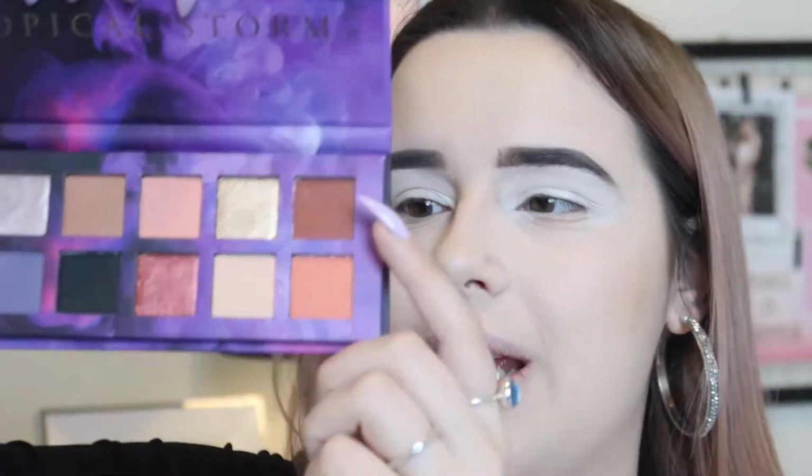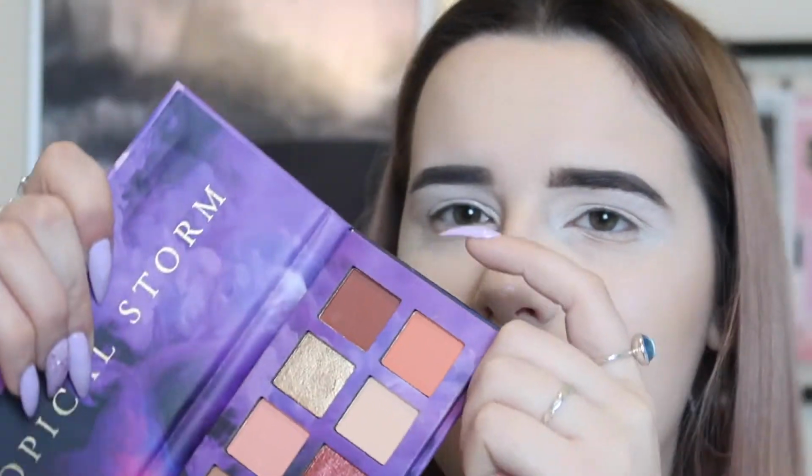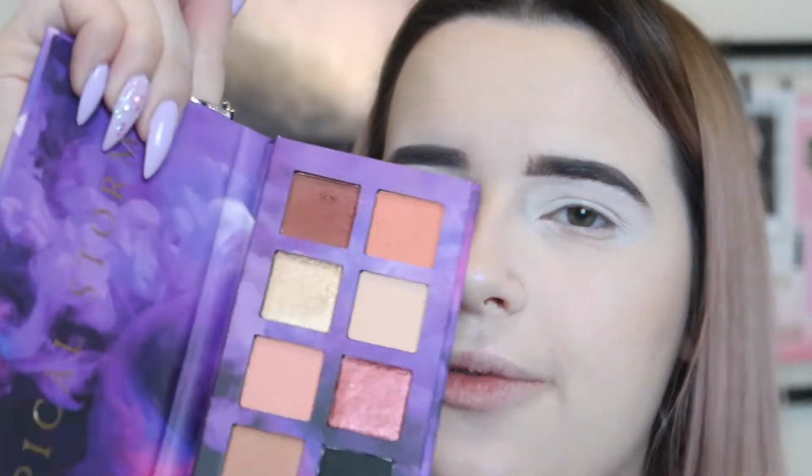Firstly, I'm gonna go in with my first shade. I was gonna use this shade first, but I actually really wanna use this shade. This is the shade Delight, and I'm gonna take this in my crease. I don't know if you can see it. Did I show it properly? I'm gonna take this on my ColourPop E2 brush. There is quite a bit of fallout on that.